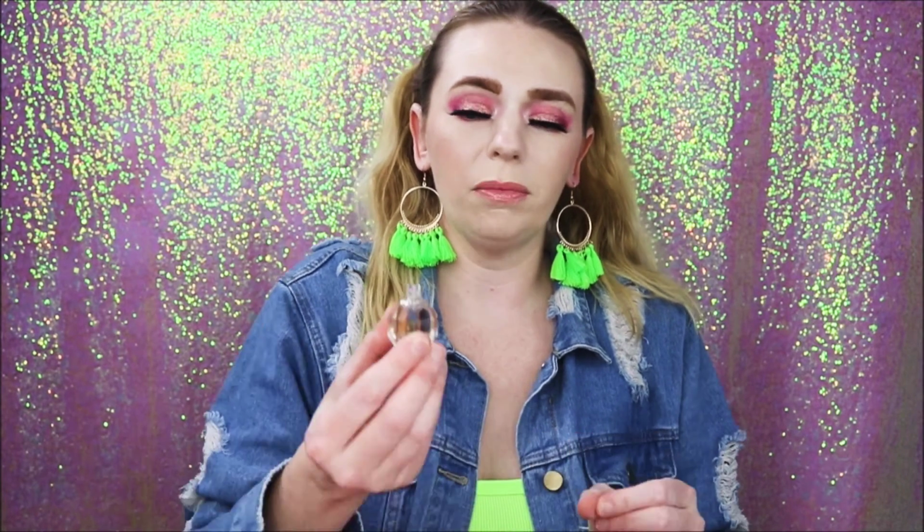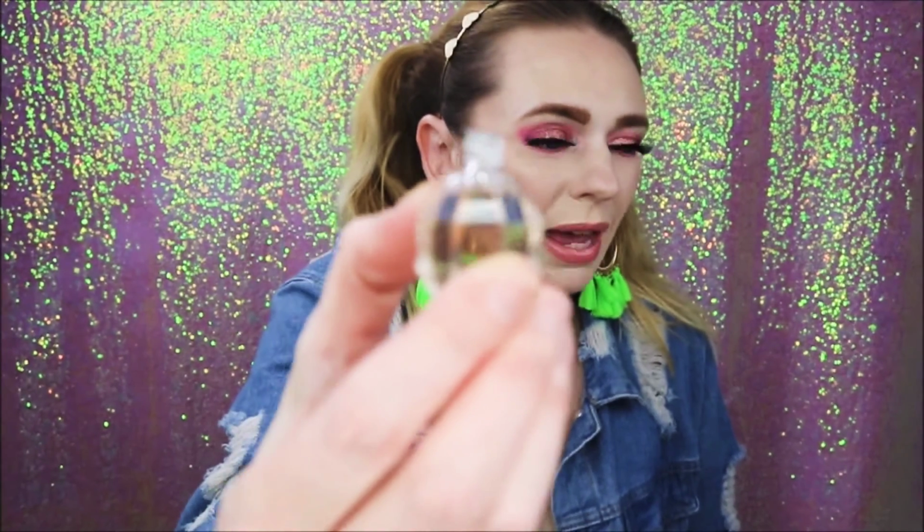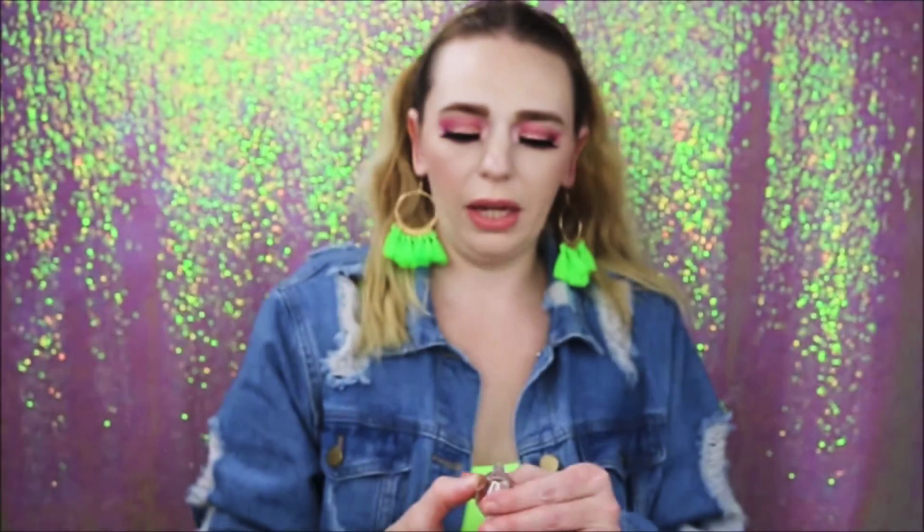That's the one thing I hate about little mini perfumes like that. There's no spray. But actually, I think I'm gonna order some atomizers so I can get use of perfumes that I have that are like this.